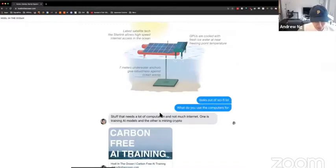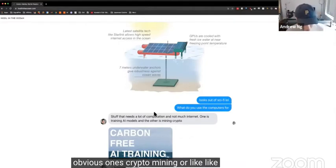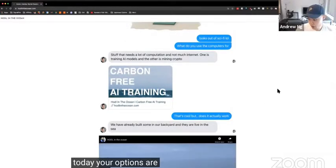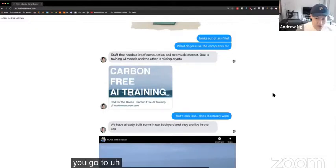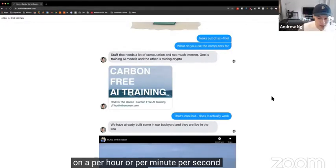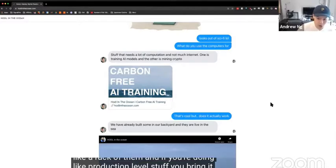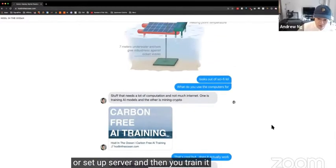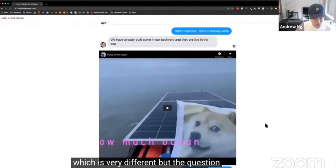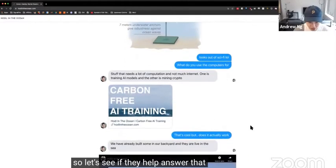All right. So GPUs are used for a few things. The obvious ones I can think of are crypto mining, or like we said here, training deep learning models. And today your options are you go to Amazon EC2 or one of those similar services, and you rent some GPUs, and then you pay them on a per hour, per minute, per second, whatever it is basis. The other thing that you would do is buy a rack of them. And if you're doing production level stuff, you bring it home or set up a server and then you train it there. So the alternative now looks like you can do it in the ocean, which is very different. But the question is, from the consumer's perspective, why is this better than any of those other options right now? So let's see if they help answer that question.